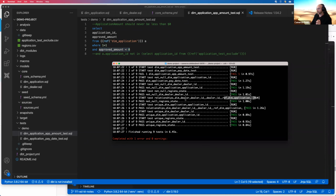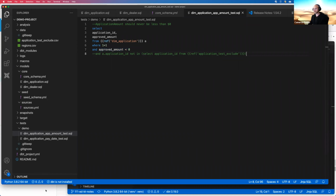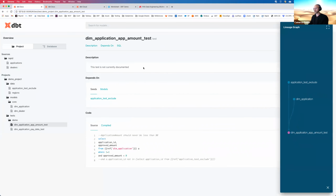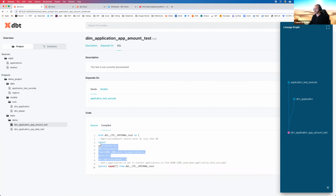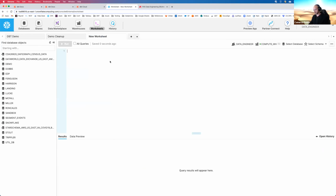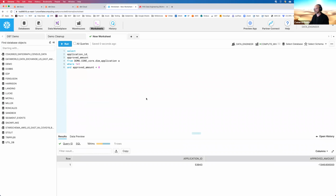So this is actually one of our tests that failed. Fail, one dim app amount test. So it failed because what I can actually do is I will go to my docs for my amount test. I can find the SQL that it compiled down to, grab that, throw it into Snowflake, run it, and boom, here's my offending record. This result should not exist.